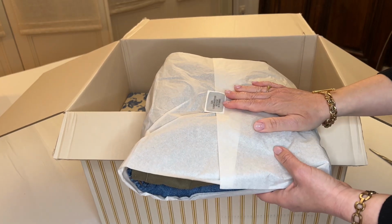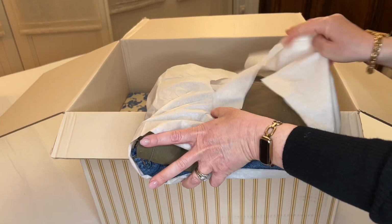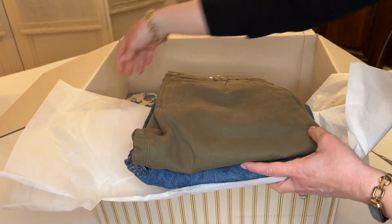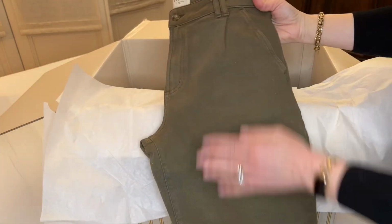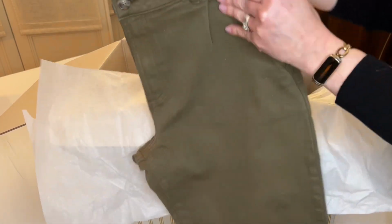Next, we have two pairs of pants. For this aesthetic, knowing that it's a combination of countryside and city, and that we're going relatively casual, as is Paris these days. First pair of pants is a beautiful sort of olive khaki color.